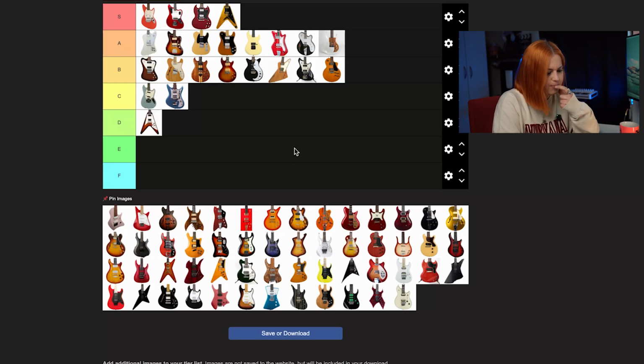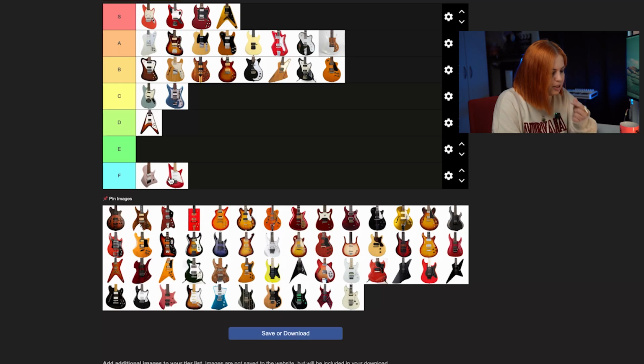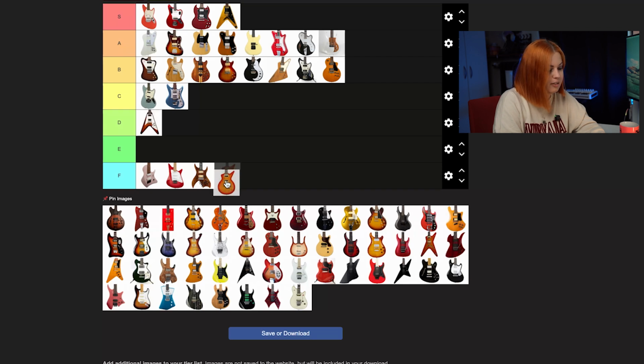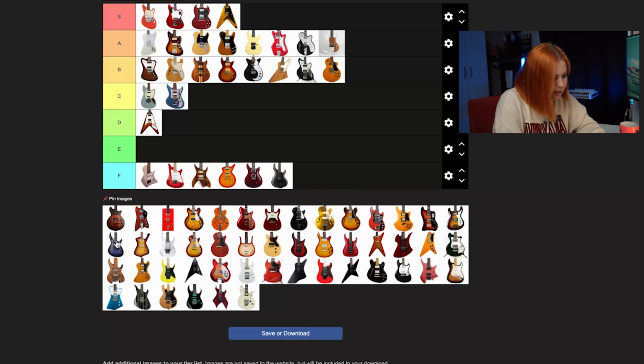Now let's maybe have a look at some ugly ones. We have this thing, not sure what it is, but it is a very weird shape. I'm not really fond of guitars looking like that. Same here. This is a BC Rich. I know they are great guitars, but this is completely not my style, and for me it just looks ugly, sorry. This looks like a weird mix of a Les Paul and Explorer. Totally not my thing. Here we have some kind of a PRS in an ugly color. This thing, I don't know what it is, looks ugly. Same about this.